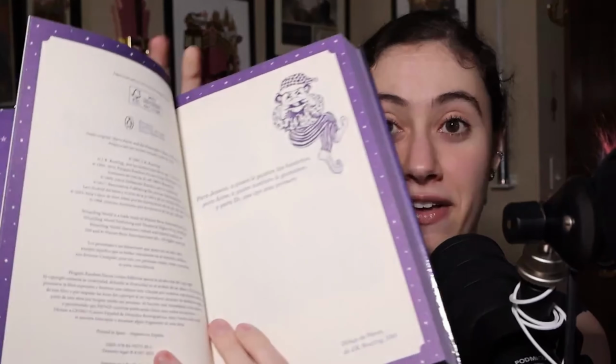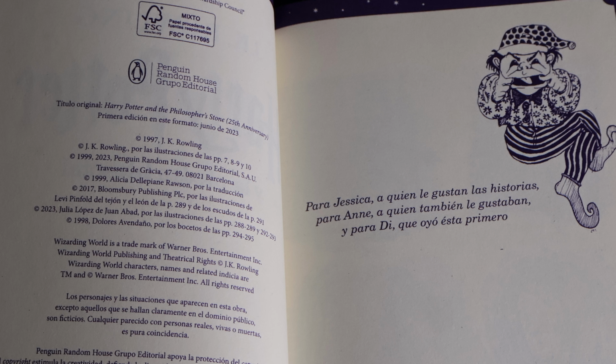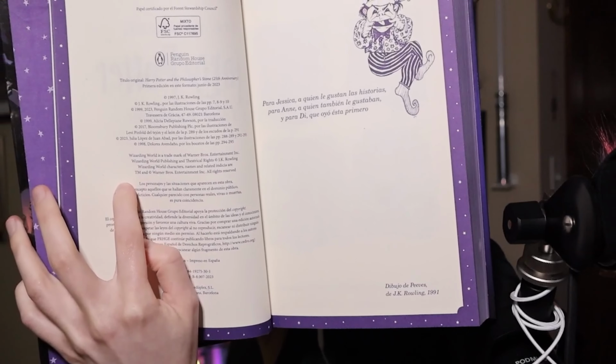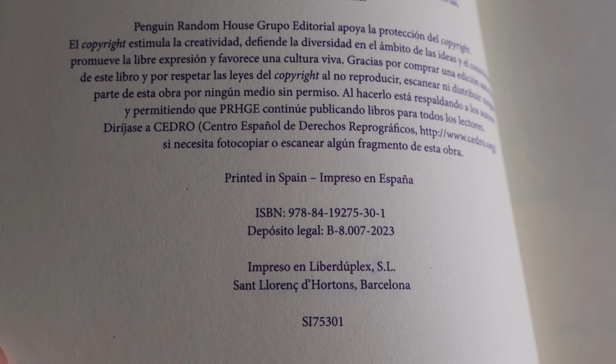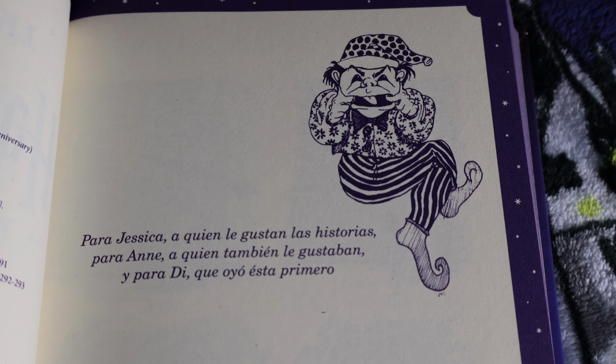So here we have a drawing of Peeves and the publishing information. And it says in the publishing information that this is the first printing in June of 2023. And it also has that whole Wizarding World is a trademark of Warner Brothers Inc. bit. So again, like I was saying, this no longer exists anymore, this entire thing. Wizarding World, RIP. Printed in Spain. Yada yada yada. And again, like the cover was saying, there are exclusive original sketches in here and stuff like that. So that's Peeves sketch 1991.